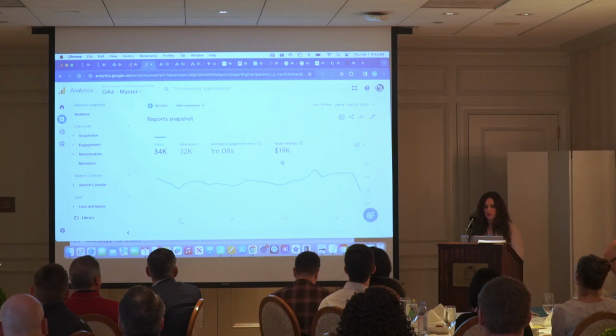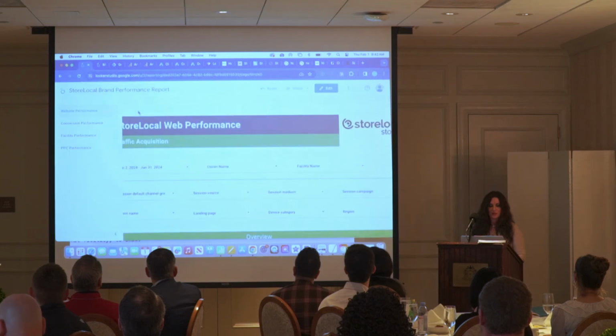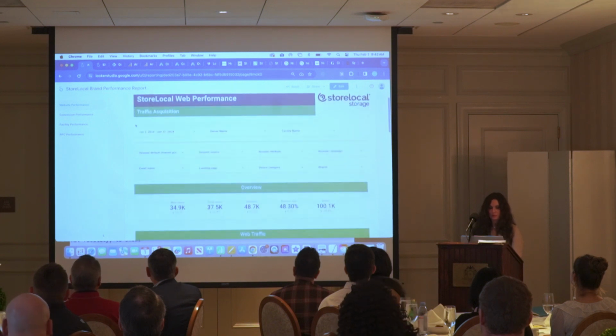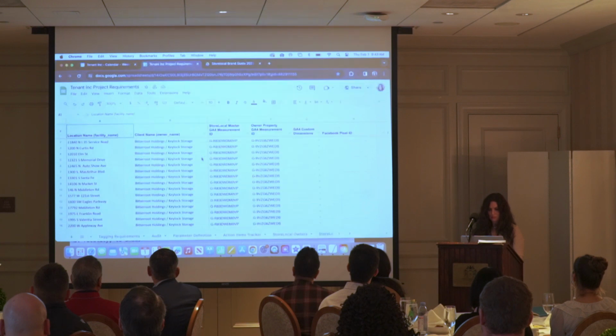But we are able to record revenue, and instead of the GA4 master and a separate property for each facility, each Storelocal owner has their own GA4 master now, which allows us, we have a custom dashboard that the Storelocal master can pull by owner name. So let's say so-and-so says, hey, I'm worried about my facility. Great, let's take a look. Or we can say, I just want to look at every facility. And the way we're able to do this is by using a lookup table on the GA4 master.